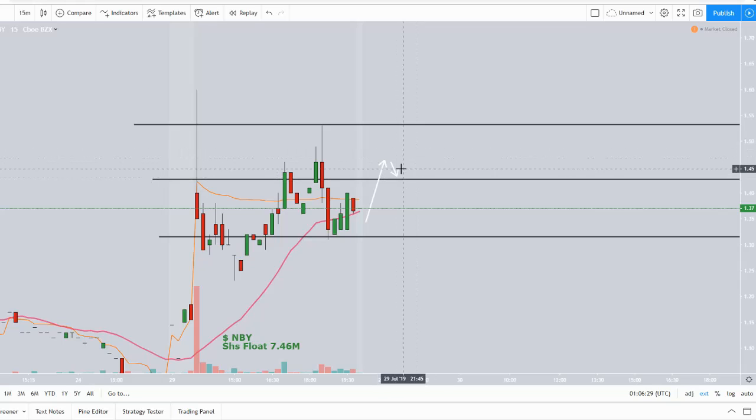Once I see that stabilization, then I'm going to get interested in the trade, because as long as I don't see it go back down here, that's what we're looking for. We want to see it stop here, stabilize, give us some bullish reversal candles. Next thing, once I see those big buys coming in on level 2, I get my order ready right above that pullback point. That way I'm already ready when that momentum kicks in.